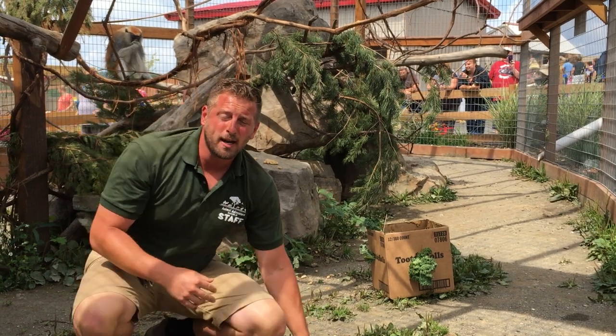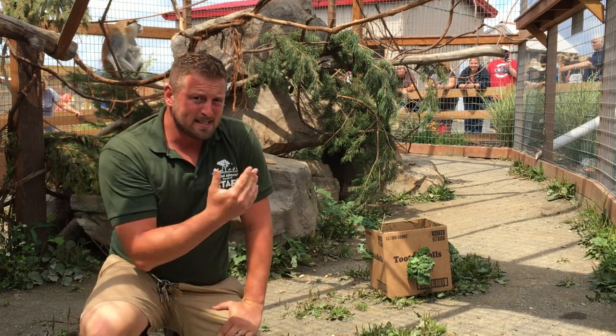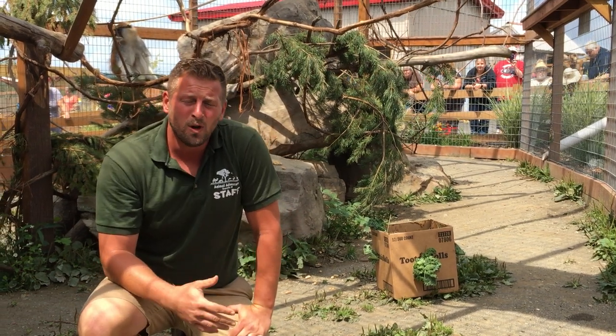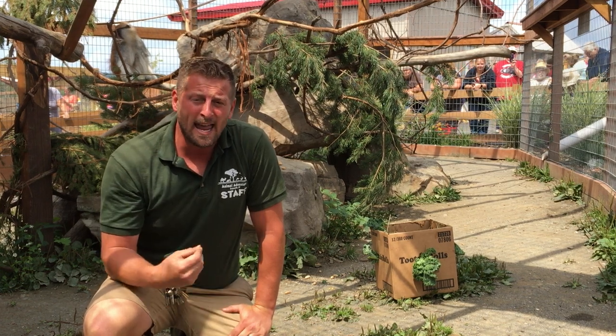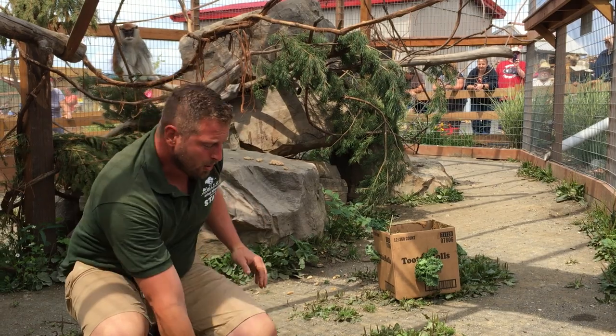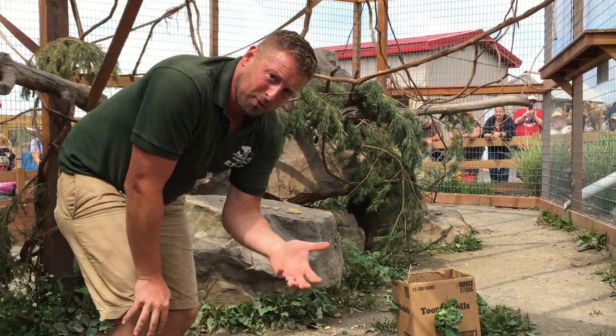Now, really quick, talking about their diet, the Patas monkey is also an omnivore. So like I said, there's a mix of different things in there. In the wild, naturally, they'd be eating fruit, seeds, and they actually will eat eggs and small vertebrates like reptiles.